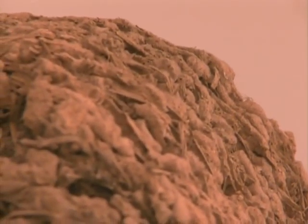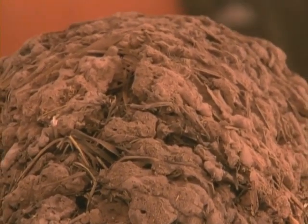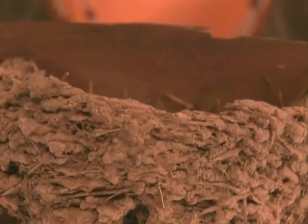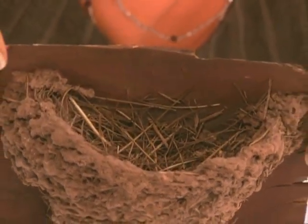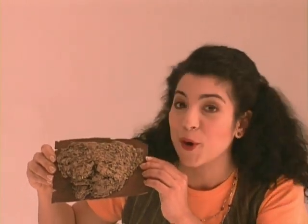What could this possibly be? It looks like dried lumps of mud, but believe it or not, this is really an animal's nest. It's home. So, who builds a nest of mud like this to live in? A bird. A bird called a barn swallow.